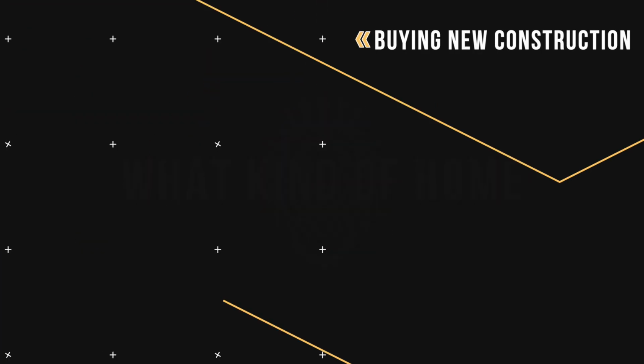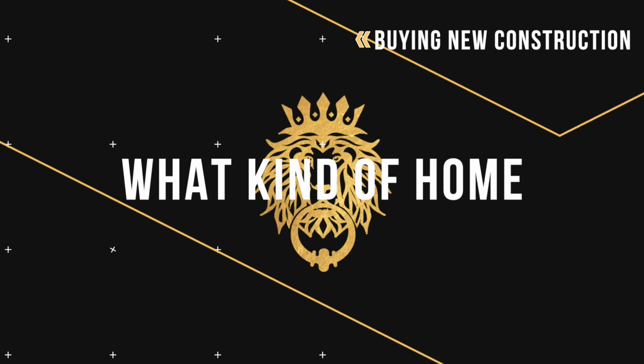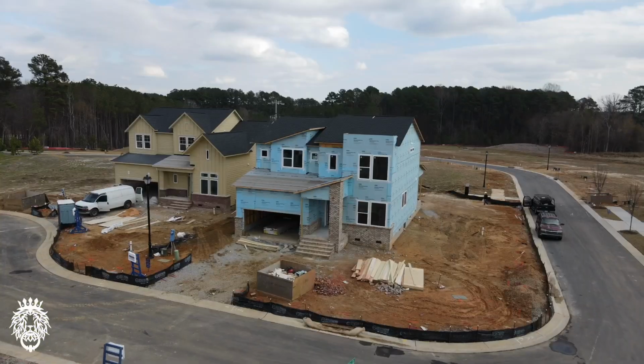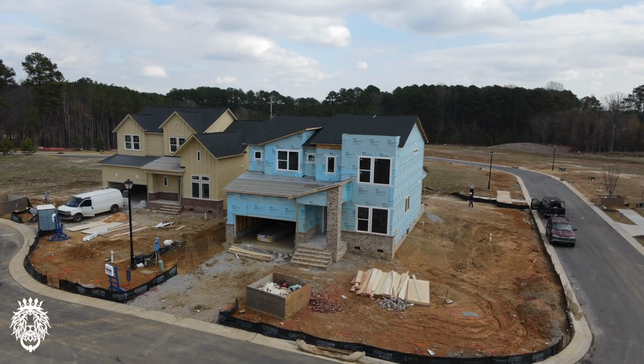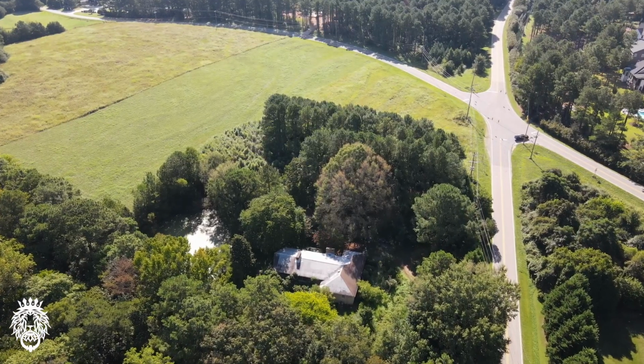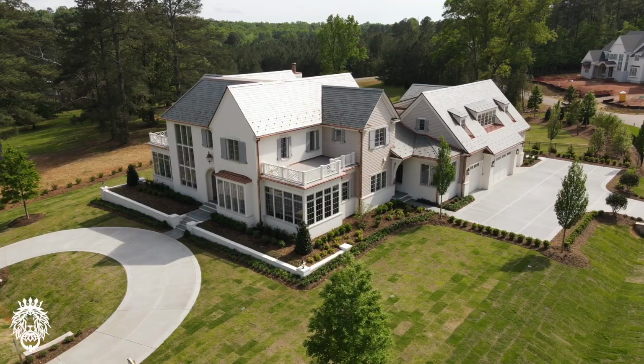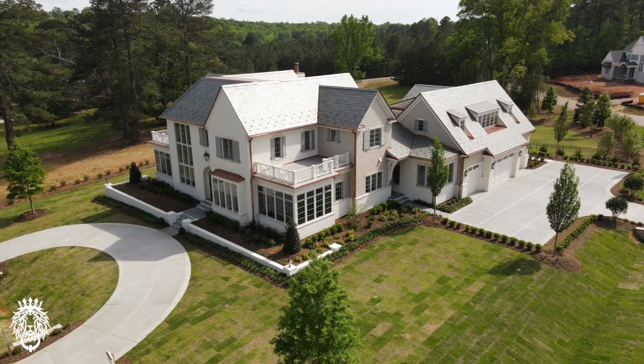Let's get started with the first step in the process. And that step is get a really good, clear idea of exactly what kind of home you want to buy. Are you looking for a condo in the downtown area? Are you looking for a detached home on 2 acres out in the country? Or do you want to be in a neighborhood in a house or a townhouse? Get a very clear idea about what you want in your next home. That's going to help your agent help you find that next home.